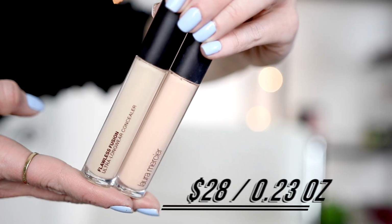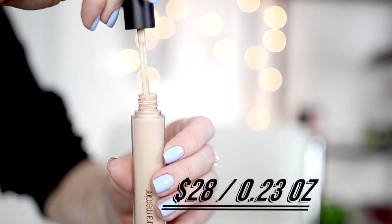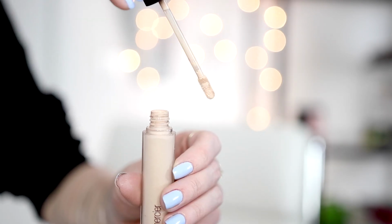So the second one is the Laura Mercier Flawless Fusion Ultra Longwear Concealer. It retails for $28. It has 0.23 ounces of product, so a tiny bit more than the Milk one for the same price, and it comes in 12 shades.